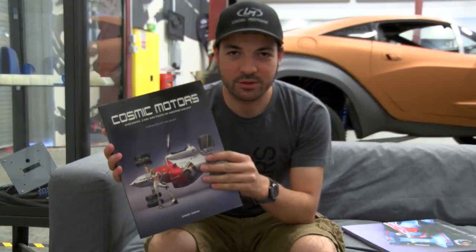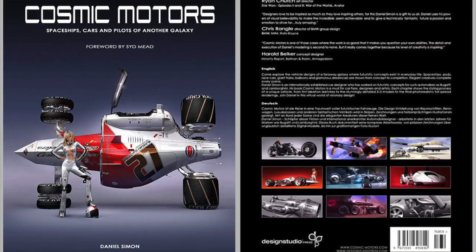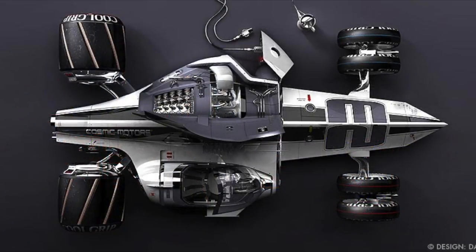I wanted to talk today about a new book that came out from Daniel Simon. For all of you who know his awesome book, Cosmic Motors, which came out several years ago, that book is basically about spaceships, cars, and pilots from another galaxy. It's an awesome book, really amazing work.